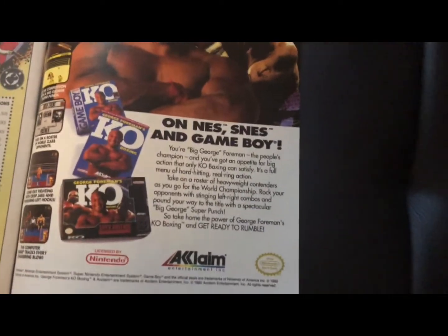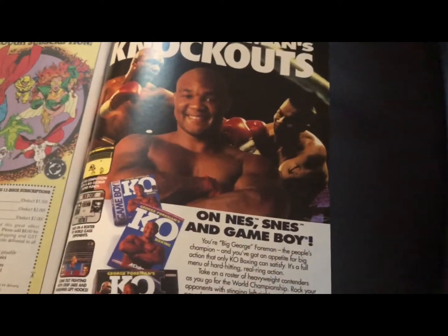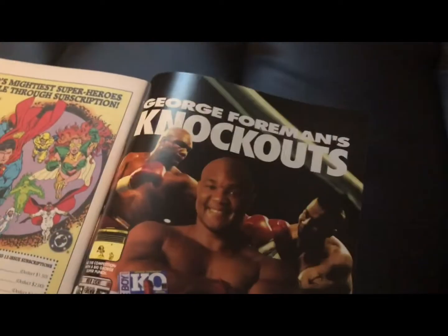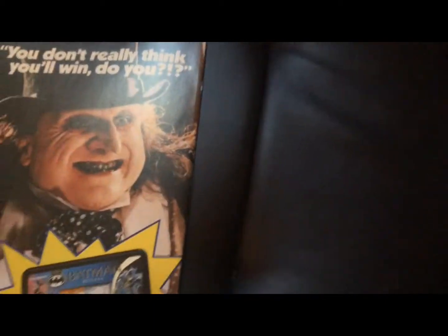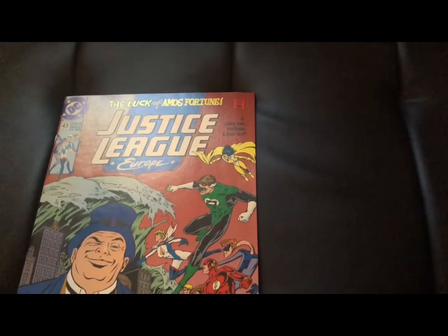So I got two different ones, that one's for the Genesis, this one's for the Nintendo 64, I guess. They felt that boxing was really big for comic readers at that time, and Batman Returns, the Tiger Electronics game on the back, and that was Justice League Europe, issue 43.